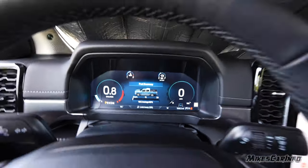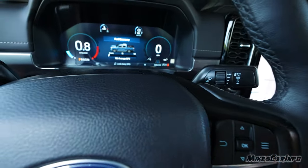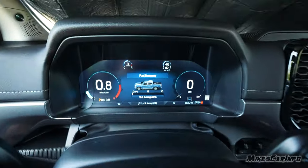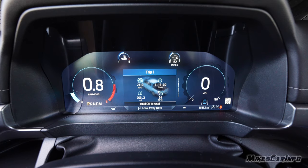Okay, so I'm just going to use these buttons here. There's up, down, there's back, and then the pages button. And then you press in right here for OK. So I'm going to use those buttons, and first I'm going to go up and down to show you this is part of a menu system.